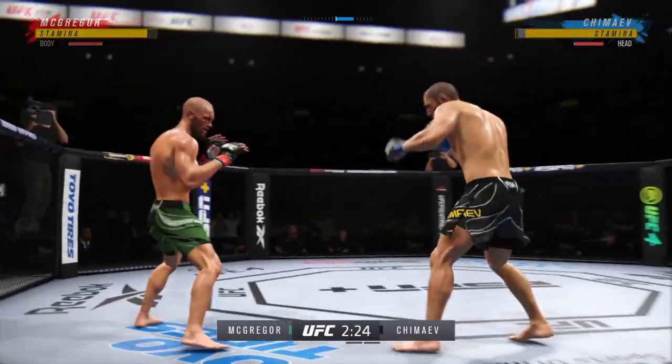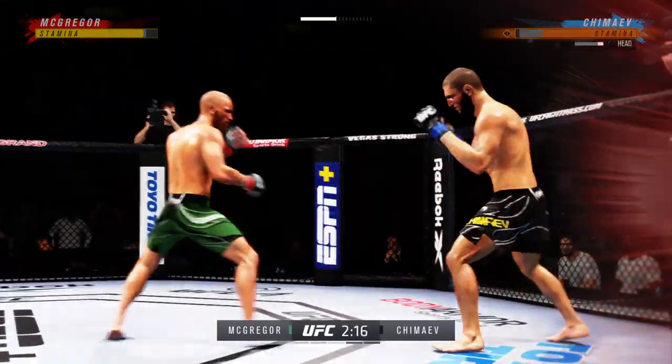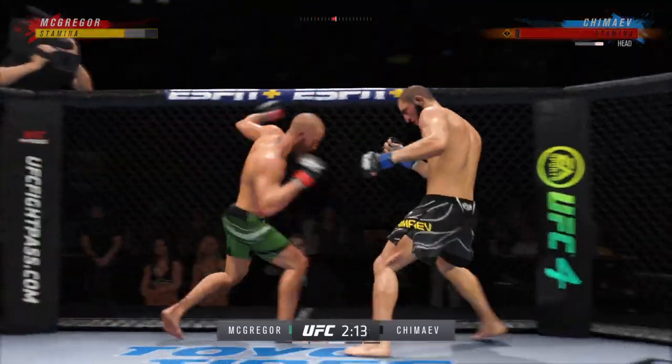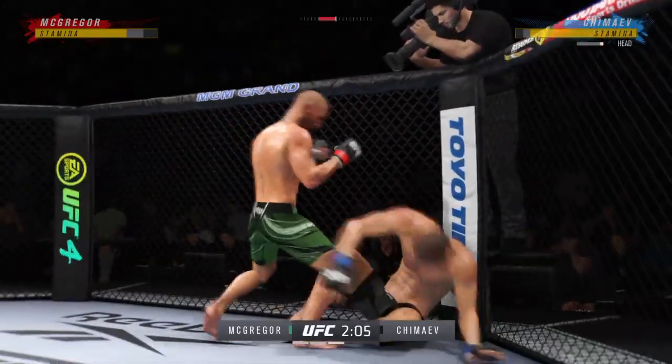Starting to do some really significant damage to the body here. Another strike lands there. Oh! He's in trouble. He's hurt. Oh, he might be out. Wow!